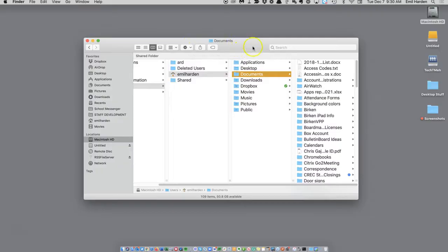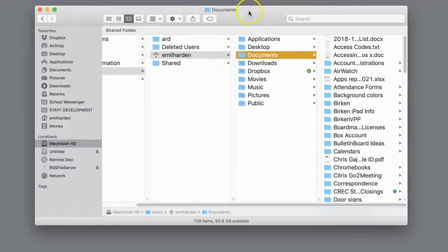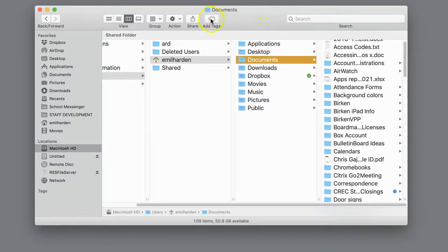So how am I going to do that? I'm going to come right up here into an empty spot in my toolbar and I'm going to right click. And that's going to let me customize this toolbar. Now, you may be seeing it like this with both the icon and the name.